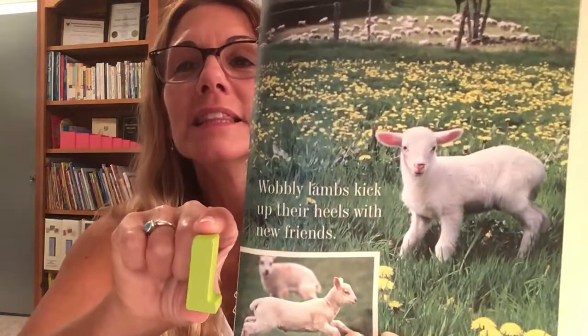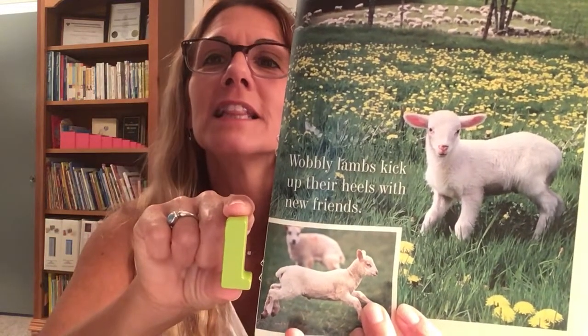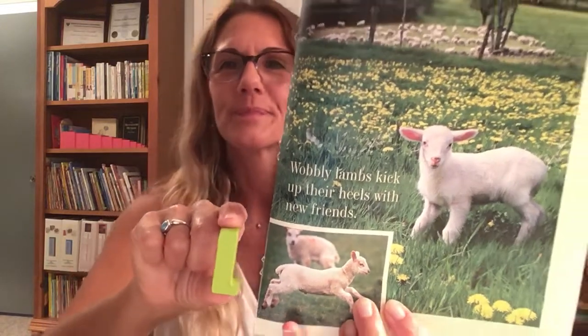L says L. And I have something here. We looked at a picture of it, and I said it was one of my favorite animals that's born in the springtime. Does anybody remember? Yep, you remember. Lamb starts with L. Lamb. A lamb is a baby sheep.